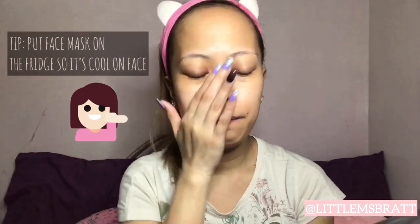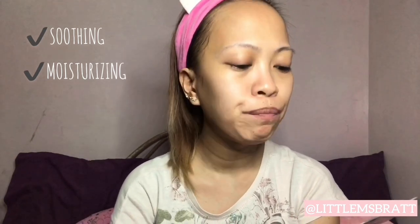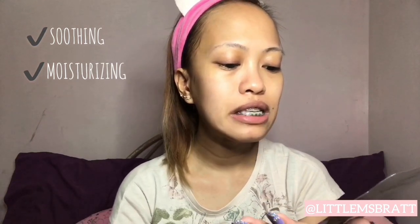So now let's try this one naman. Actually, before, I always put mask sa fridge namin, kasi gusto ko yung medyo malamig siya pag nilagay ko sa face. This one naman, the Nature A-Free Mask. This is soothing and moisturizing. Immerse your dried and tired skin in our proprietary natural ingredients that will effectively hydrate and soothe after application. Experience a whole new level of softness and moisture that will leave your skin bright and radiant. RecellMe, an affordable luxury your skin deserves.